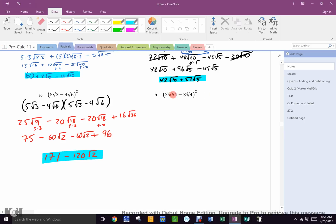So what should you do with that 54 before you do anything else? What should you do? Simplify it. What is 54 when we're working with cube roots? Isn't that 27 times 2? What's a cube root of 27? 3. So what comes out? 3. What's already out there? 2. So this is really 6 cube root 2, isn't it? Minus 3 cube root 4.